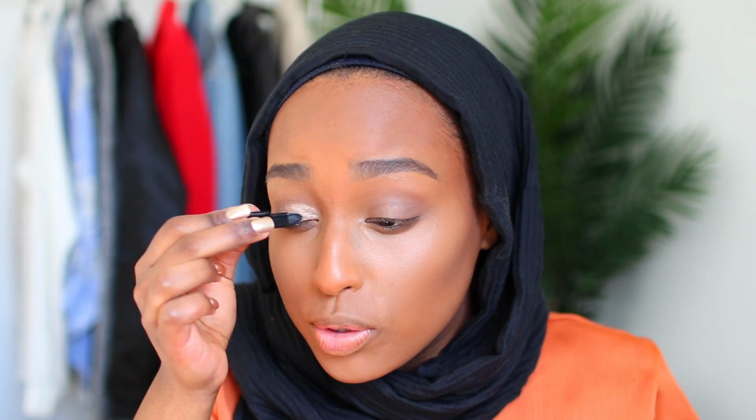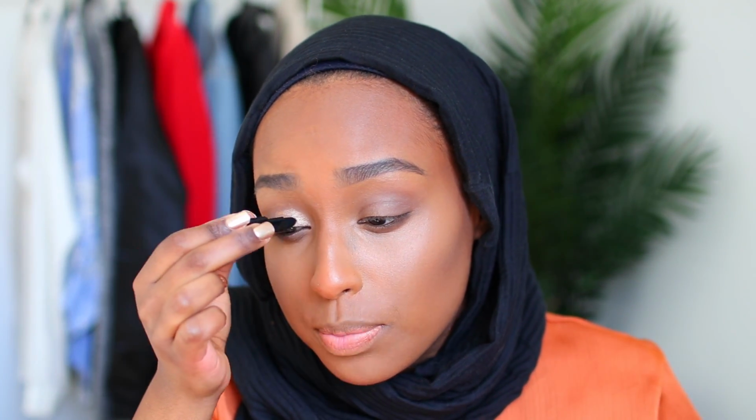These colors, I tried this the other day. I was swatching the colors on my hand, trying to decide what I wanted for this look. And when I went to wipe it off, I was just using a tissue. It literally did not move. I needed to scrub with my makeup remover. So once this sets in place, it is going to be there all day, which is awesome.